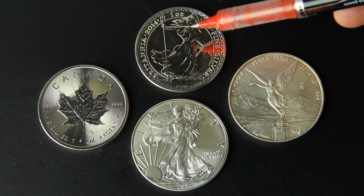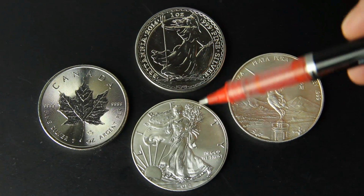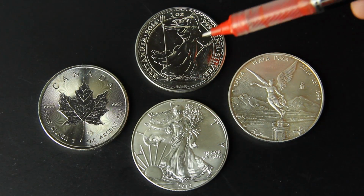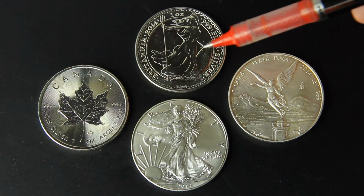I do miss the detail, and that I think is the biggest drawback to the Britannia. There isn't a lot of detail on either side, and that is one place that the American Silver Eagle does shine. But again, the posing of Lady Britannia feels so much more fluid, and that's why I prefer the Britannia.